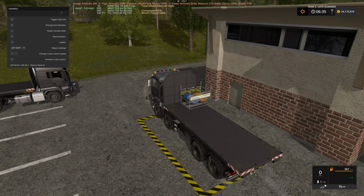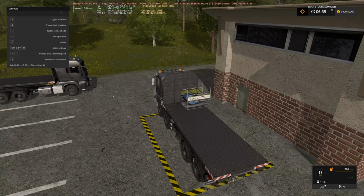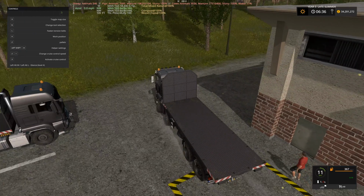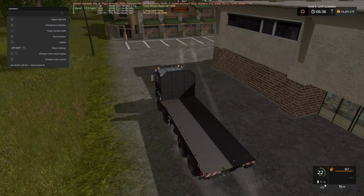So we're just kind of selling a few things off. So we need to take this down to the sheep, and we can pick up some wool. We haven't actually done any farming for a while, so what I might do.